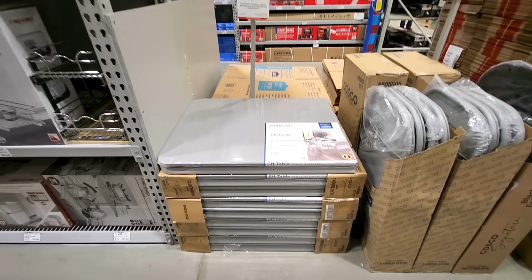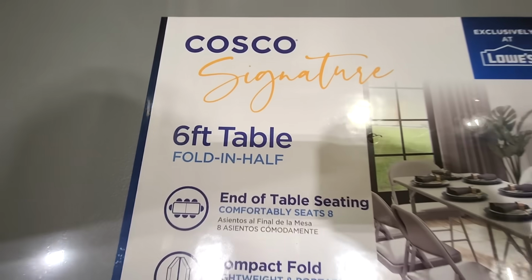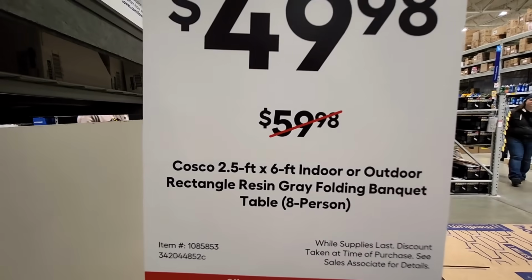And then they did have a deal on the Costco Series 6-foot table. This is the folding table. This was coming in at $49.98, so $10 off on that. 8-person table. All right, guys, so there you go. Some of the top deals at Lowe's.